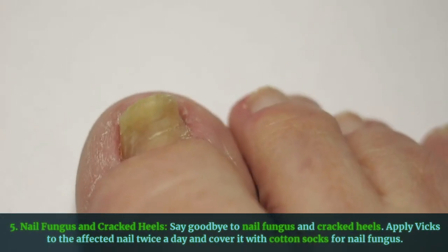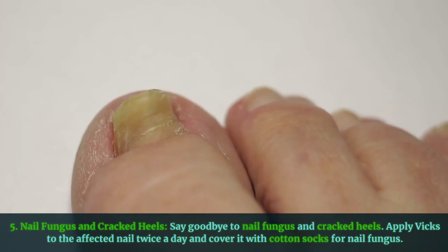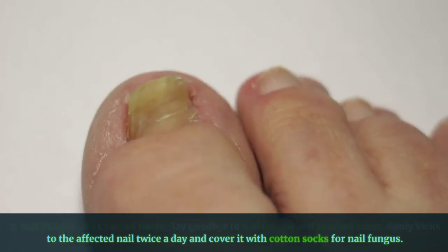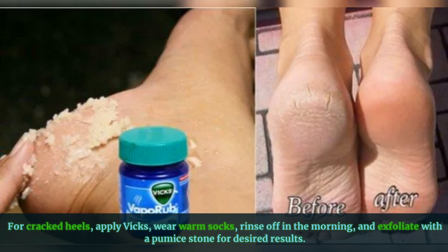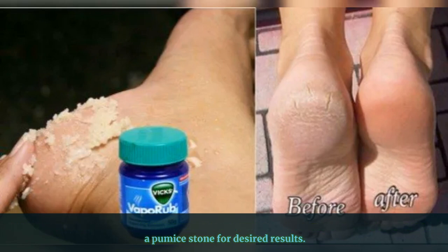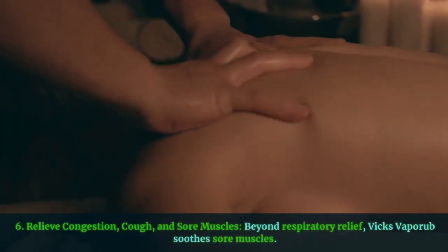5. Nail fungus and cracked heels. Say goodbye to nail fungus and cracked heels. Apply Vicks to the affected nail twice a day and cover it with cotton socks for nail fungus. For cracked heels, apply Vicks, wear warm socks, rinse off in the morning, and exfoliate with a pumice stone for desired results.